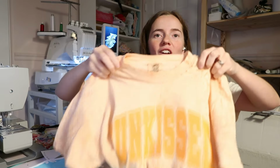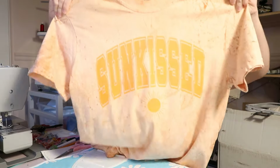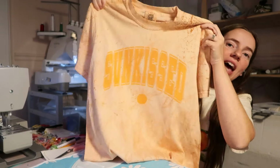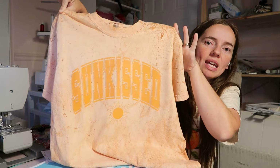But I wanted to show you the sun-kissed shirt that I was working on earlier. Look how good that turned out. I think that is so cute. I love the orange on orange. So that is what that is looking like. I'm gonna make a couple more of these this week, I think.